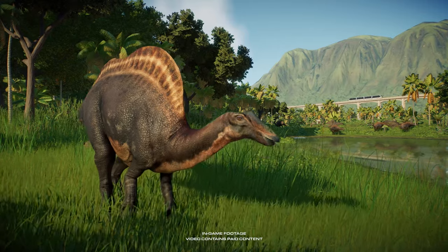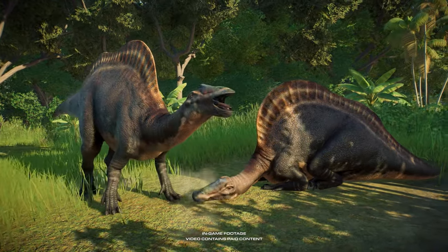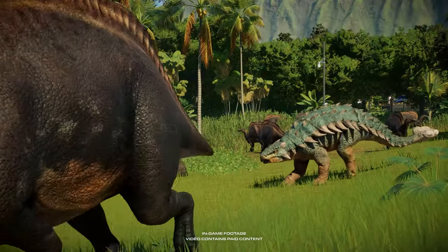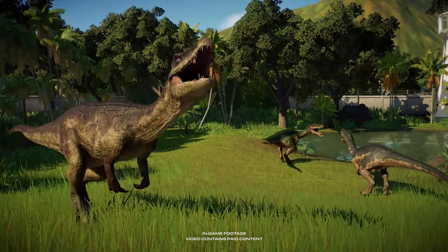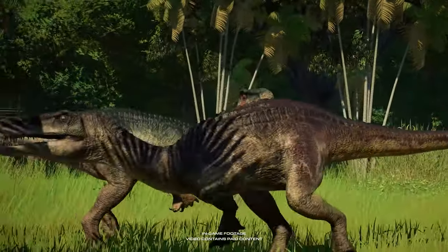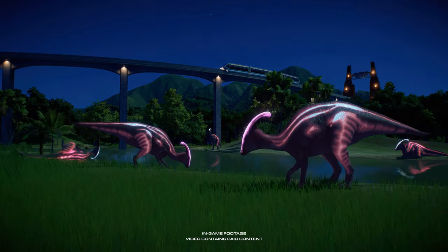The Oranosaurus are gentle giants. Their large hump-like sail and duck-billed snout will be great inclusions to your park. You now also have new variations for existing species to really wow your visitors.